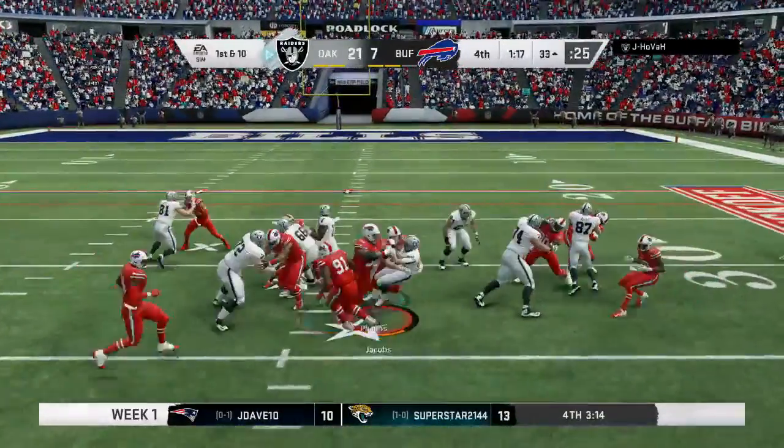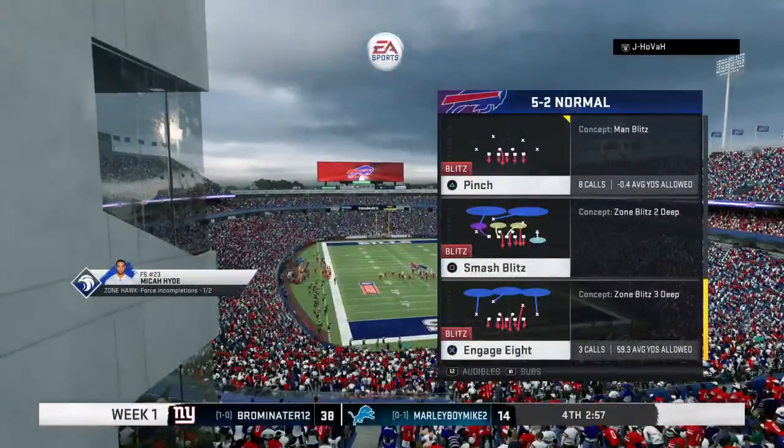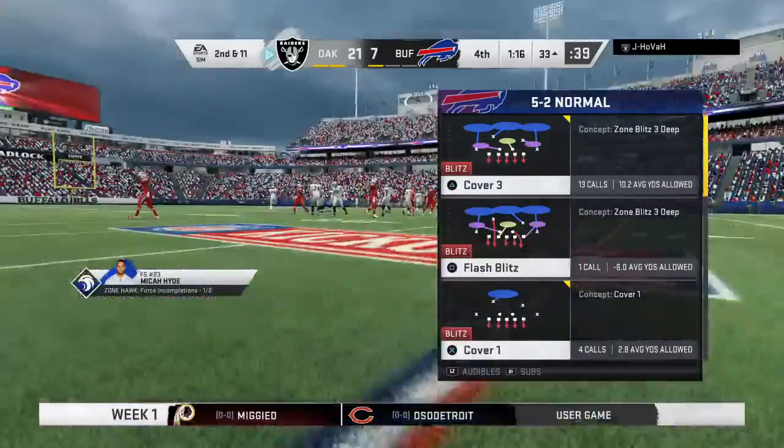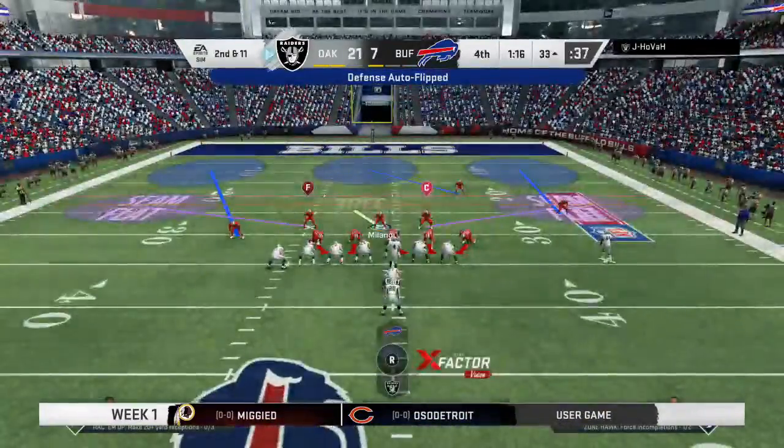They run it with Jacobs. And I think this defense knew what was coming as he is smothered behind the line. Now the Bills will use the 2nd of their timeouts as they'll talk things over prior to this upcoming 2nd down play.